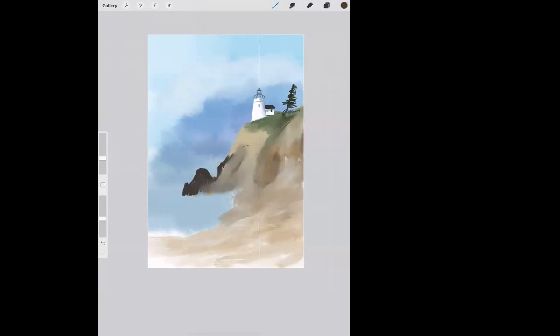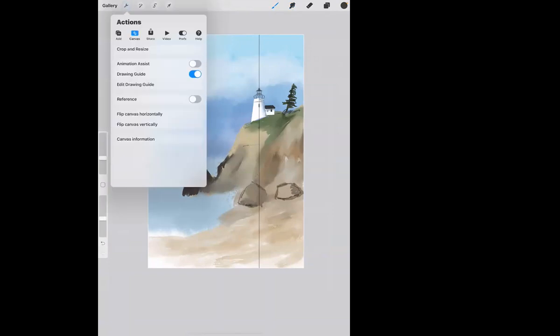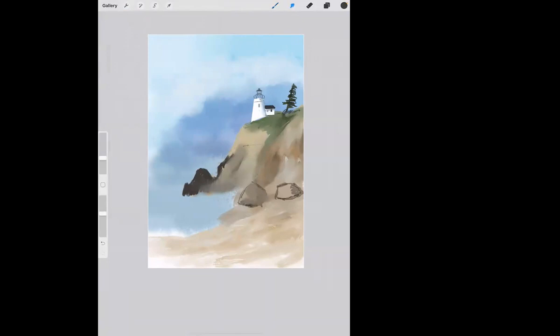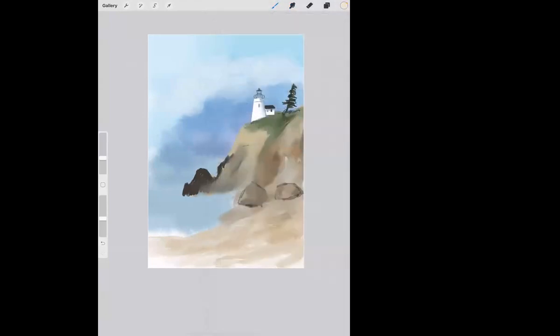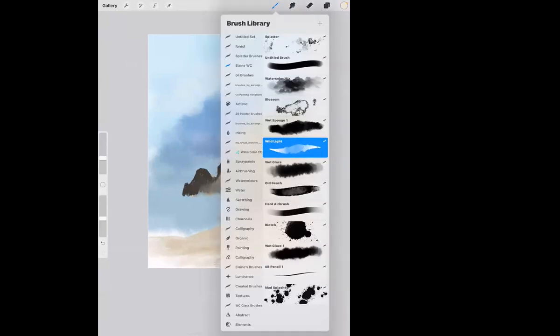Well, I'm just going to fill in some rocks. I'm going to put some rocks out here on the shore. That's too big. I want to get rid of that line for the symmetry, it's bugging me. So if I just turn off the drawing guides, it's gone. A little lighter. A little lighter. Now the watercolor is acting just like watercolor. Lighter is not covering. Funny how that happens.